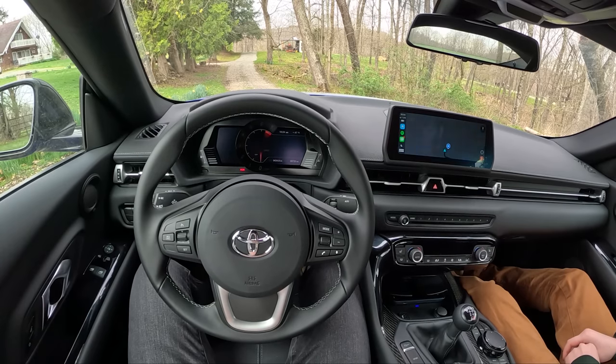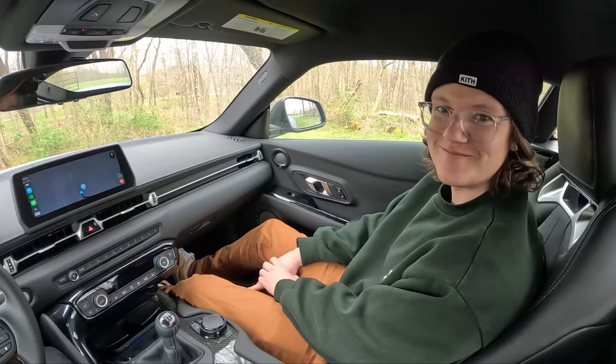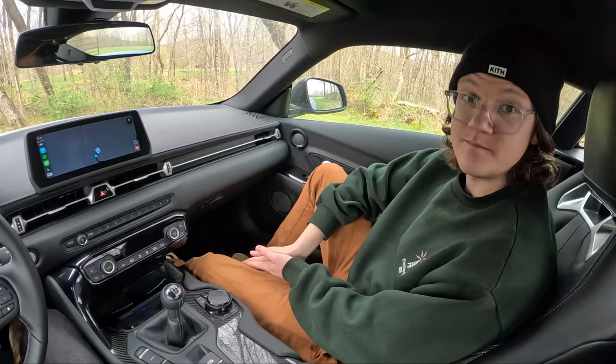All right, today we're back in the 2023 Toyota Supra. We are in a 3-liter premium, 6-speed manual. I'm here with Substitute Topher. Hi. We've been driving this all week. Yes, we have. We've got some actually pretty good back roads for you today.